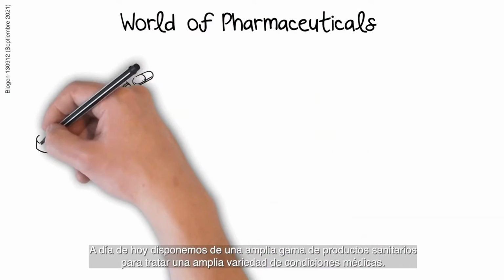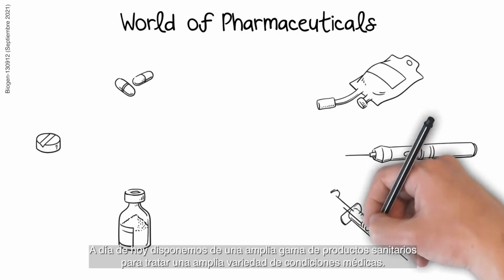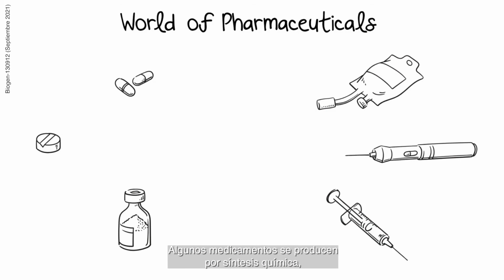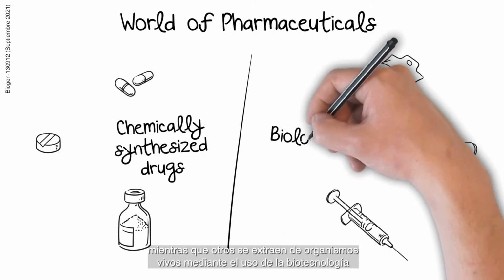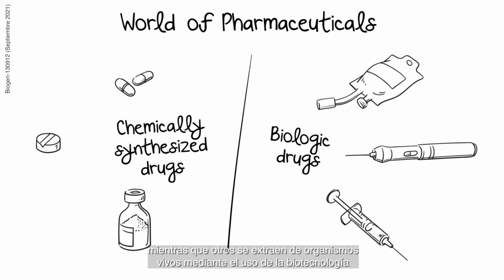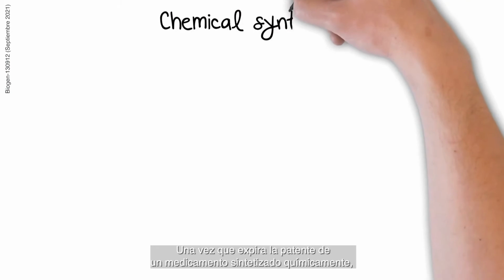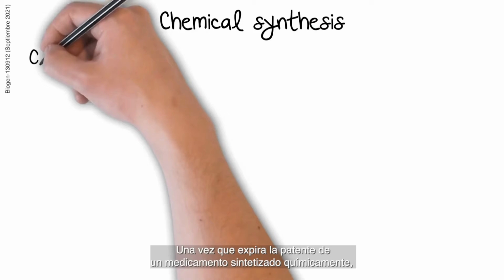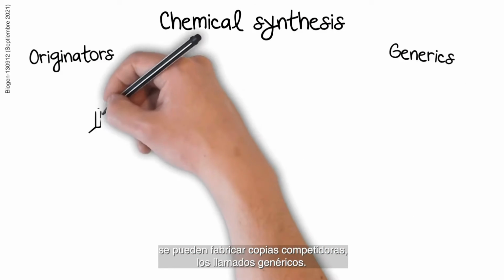A huge range of healthcare products is available today to treat a wide variety of medical conditions. Some medicines are made by chemical synthesis, while others, through the use of biotechnology, are extracted from living organisms. Once a patent of a chemically synthesized drug expires, competing copies, so-called generics, may be manufactured.